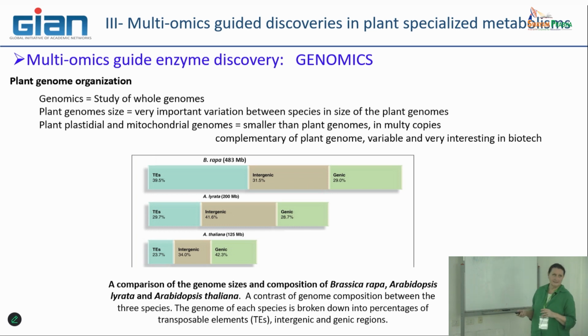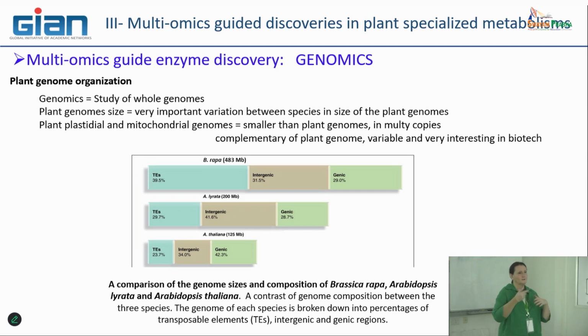What you can see here is that, depending on the plant, here Arabidopsis thaliana, the smaller one, more than 40% of the genome is dedicated to encoded genes. If you look at another Brassicaceae, Brassica rapa, for example, with a bigger genome, you may have lots of DNA, but only 20 or 30% of the genome is dedicated to real sequences encoding specific proteins.